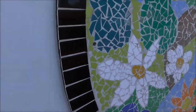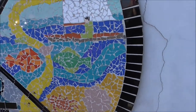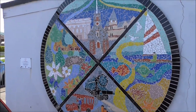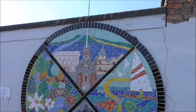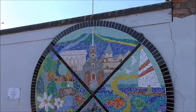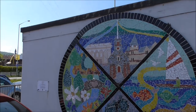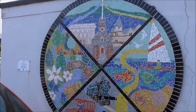It was placed here in 2011, so I'll try and get a wee bit further back from it to let you see this. It's a wee bit difficult because of the cars parked. So you've got the town hall there up at the top, going down to the left you've got the wee stream river, the Twizzle stream perhaps. Yes, I would say that is, with the heart on it. And I have videoed that.